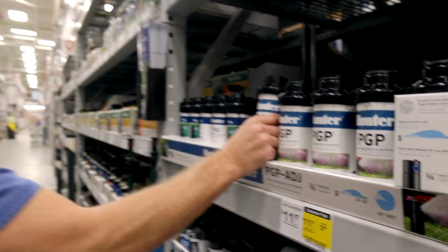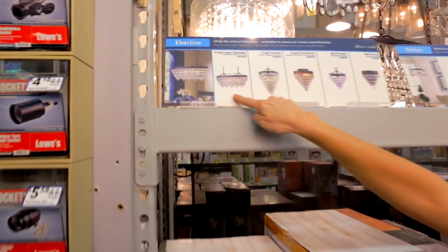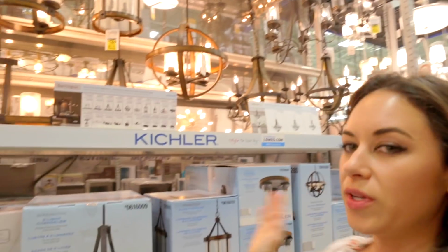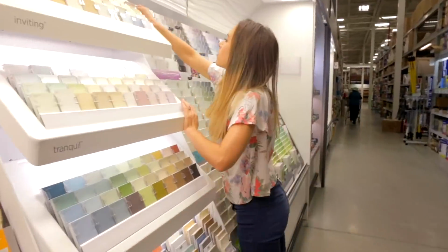It's hunter spray. What is this? It helps you hunt pesticides. All of these. What about them? I'm obsessed with them. Wood and metal. Good combination.